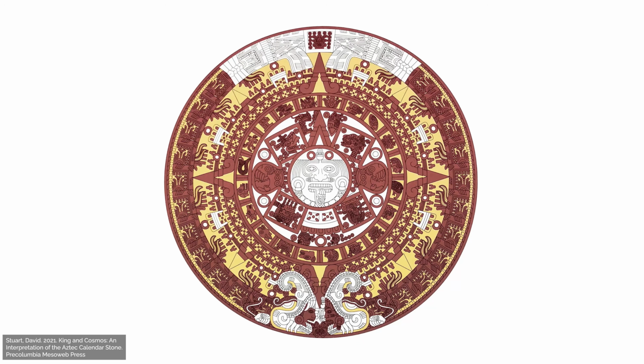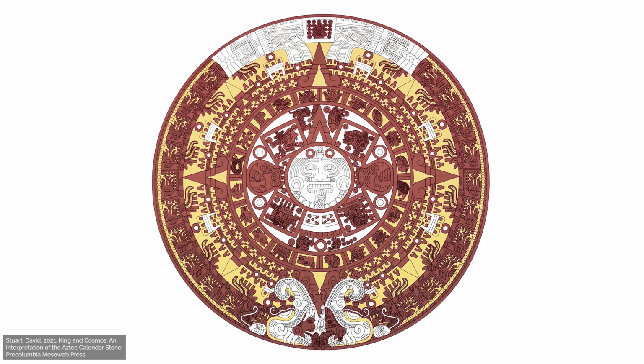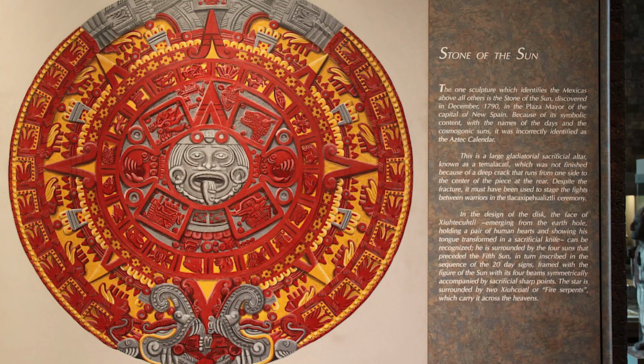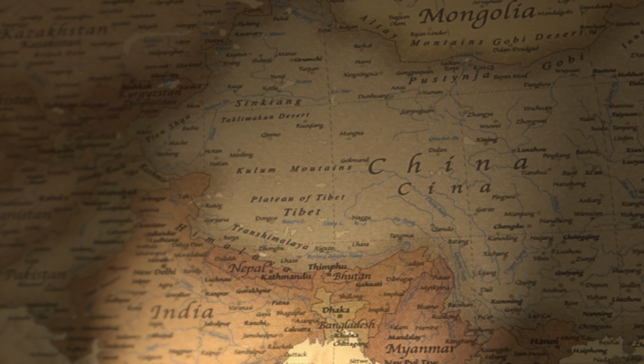Their proposed reconstruction was republished in a monograph by David Stewart. The colors focus on reds and yellows. This reconstruction seems to have influenced the interpretation of the Sunstone that is now offered at Mexico's National Anthropology Museum. So while the Sunstone's color palette likely wasn't as extensive as popular reconstructions, colors were an important part of the sculpture. Now let's go to China.